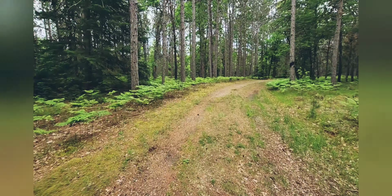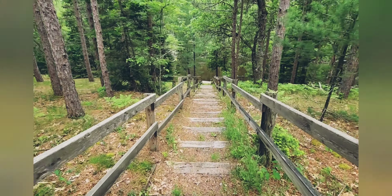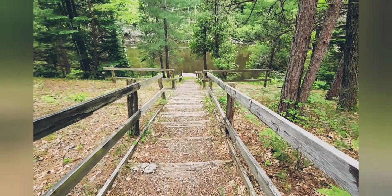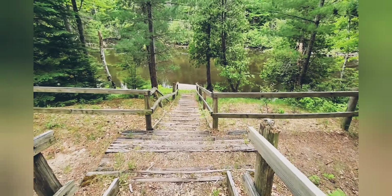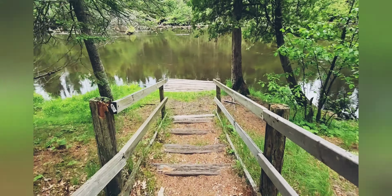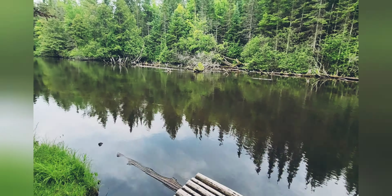Now, the main reason most people would probably want to stay here, aside from the rustic campground that's right outside of Grayling, so you have a quick trip into town, is that as you walk down the trail that is gated so you cannot drive down it, you're going to walk right towards the AuSable River itself, where there's a stairway that you can get down to the bank and do some fishing if you want.